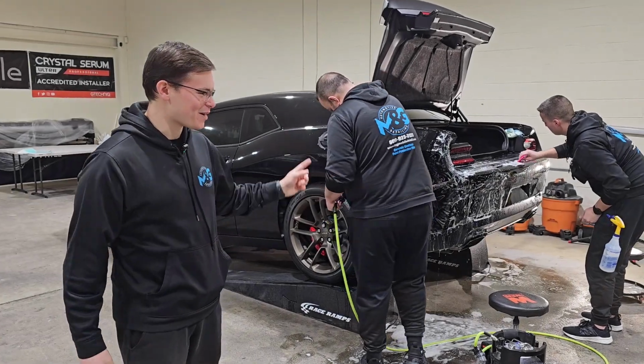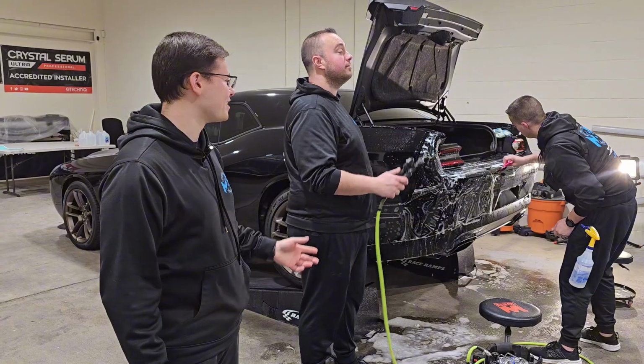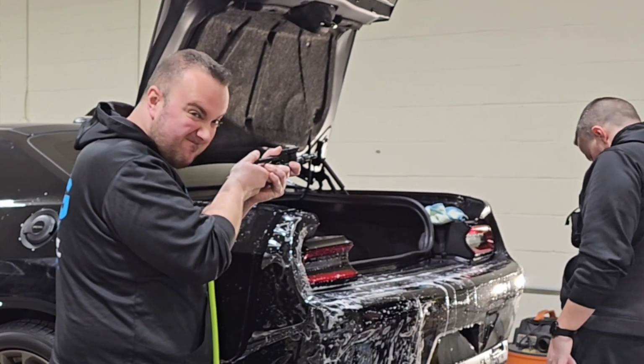All right, guys, we're on to the back bumper. It's a tough one. It's definitely not the easiest part of the car, but we're gonna try to work through it. So we're gonna get to that now.